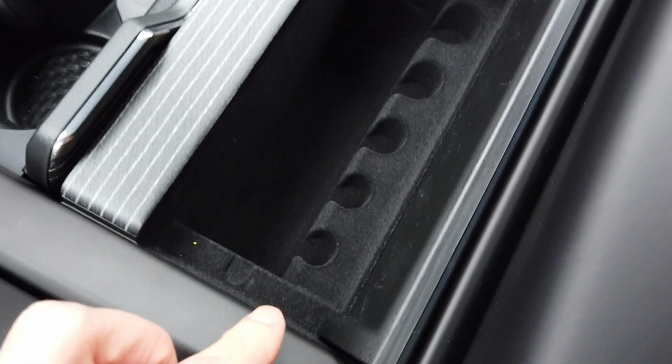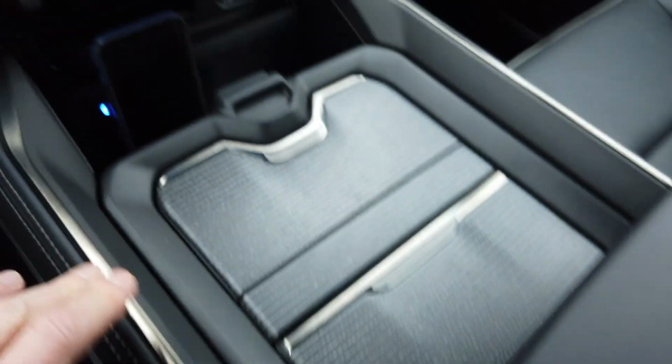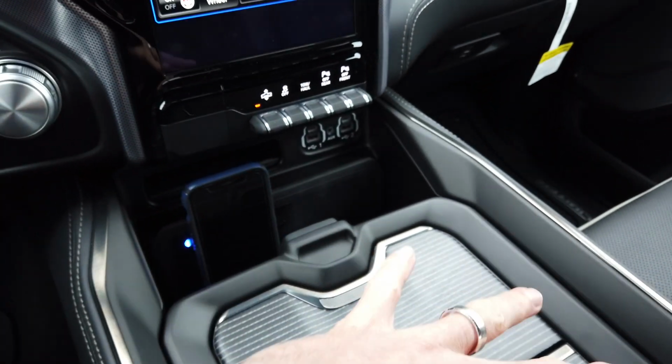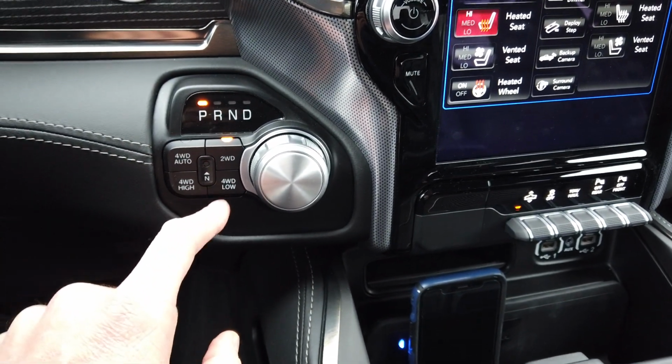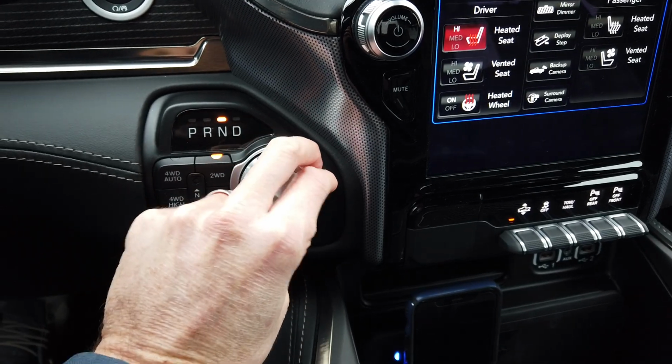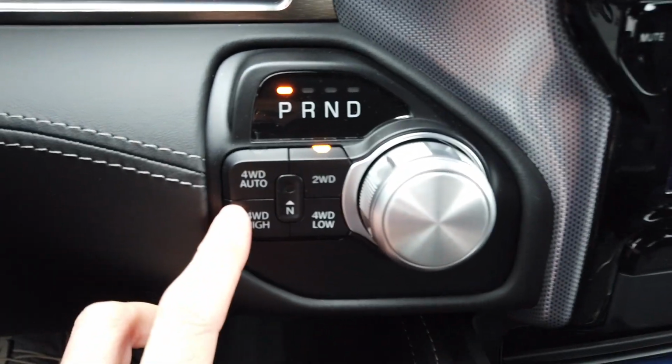So, couple cup holders, change holder, a kind of catch-all drawer down there. Notice the shifter knob's not in this area, so you got a lot of space here for this extra storage. The shifter knob's going to be right here, and they've went to this just a couple years ago. It's really innovative. I like it. Took a little while to get used to, but it's nice.